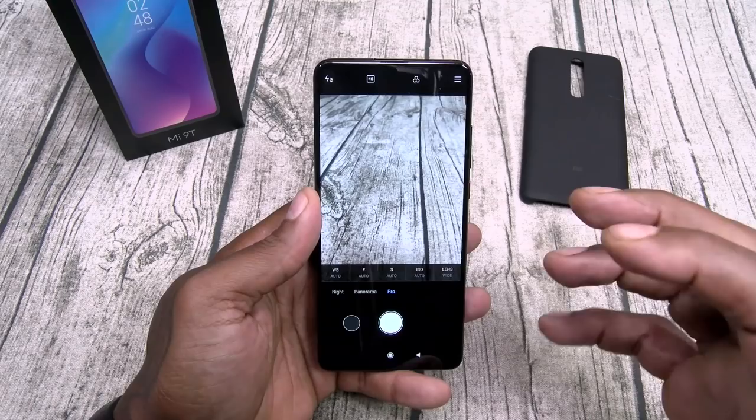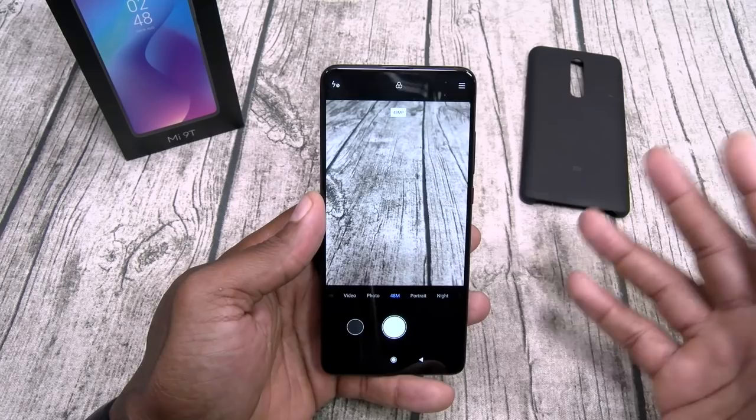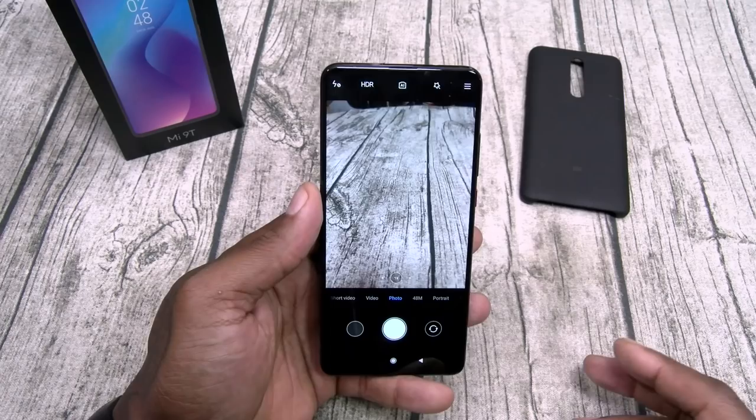Now, one of the things that I'm really not too impressed with on this phone is the night shots. They're not that great at all. And 48 megapixels, it's pretty gimmicky. All right, now, I'll show you some pictures I took for yourself. The camera's really not bad, but just the night shots, they kind of hurt. They don't really look that good.